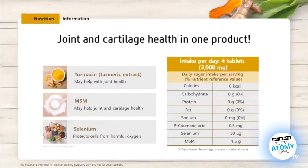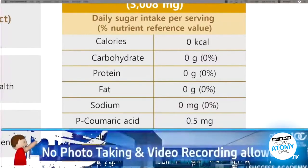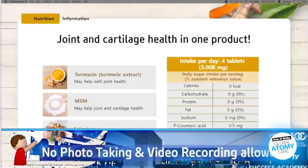Right? So how does the body handle all these things? Your Atomy Turmacin MSM will solve that issue for you because it has been researched that you take 4 tablets with the key ingredient, which is curcuminoid, which is where your turmacin is. It gives you curcuminoid, which is a little bit similar to so-called blood thinning, to allow better circulation, especially in your joint area in this case.